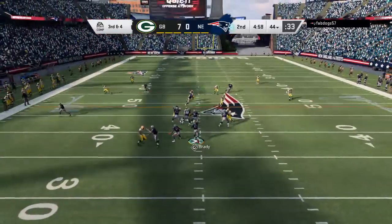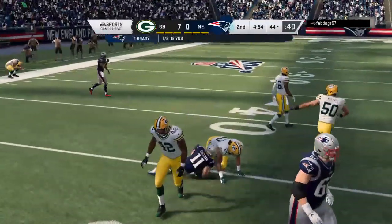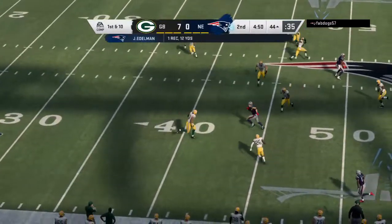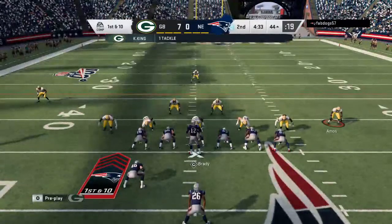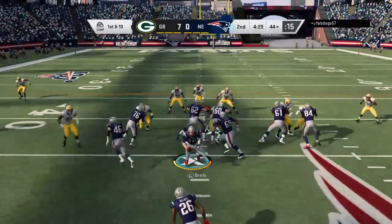To throw, it's Brady. And he'll have his man. That's Edelman. And taking it across midfield and inside the 45. That'll be a New England first down, a gain of 12. So into Packer territory now. Here's 1st and 10 at the 44-yard line.